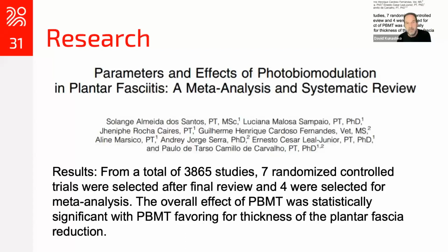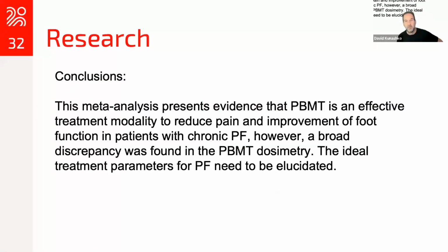This one was a meta-analysis and systematic review. So this is where they take a whole bunch of randomized control trials that were previously published, and then they looked at tons of studies, and they settled on 7 randomized control trials. And then from those 7, 4 were intensively meta-analyzed. And the overall effect of PBMT was statistically significant, favoring reduction in the thickness of the plantar fascia. So the thickness of the fascia decreased, which is what you want with laser therapy. So they concluded that there's evidence to suggest that photobiomodulation is effective to reduce pain and improve foot function in patients with chronic plantar fasciitis, but there's still a broad discrepancy in dosimetry or parameters. And that's the hard part.